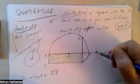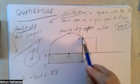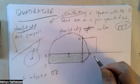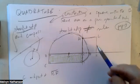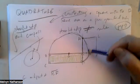It's a square, which is going to look something like this. Let me call this point K and this point L. And this is a square. Let me color that square a different color, blue.